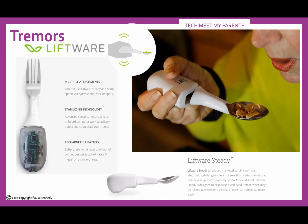These utensils actually stabilize, where if your hand's moving one way, it shifts the other way, so it's like a counterbalance. He has not tried this one yet. He's used the weighted ones, and there's a non-mechanical one that moves back and forth as well. So he is testing out some of these. These are things to just keep in mind.